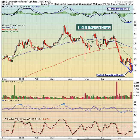Today we are featuring Emergency Medical Services Corp, ticker symbol EMS. This is about a $2 billion services company. Taking a look at the chart, you can see the stock was up over $56 about a month ago. We went all the way down to $42, so literally in a month the stock lost about 25% of its market cap. That's a pretty steep drop.